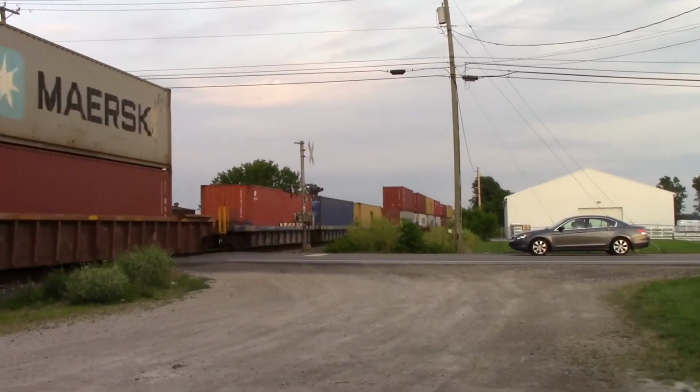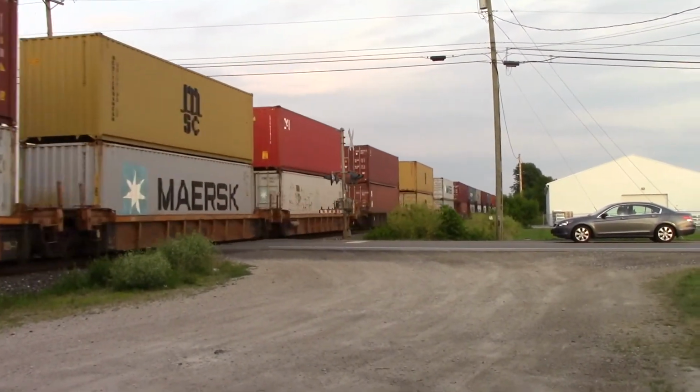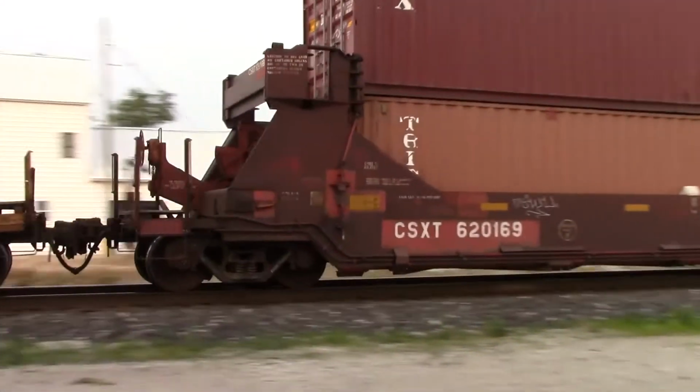I would also like to take this time to point out that Q147 was pretty long today. The train totaled at 8,599 feet, which is pretty long compared to the previous Q147s we've seen over the past weeks, which were pretty short.